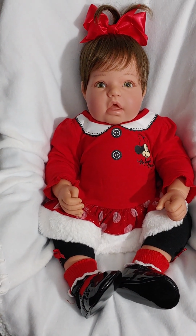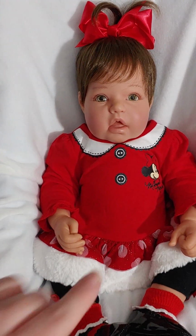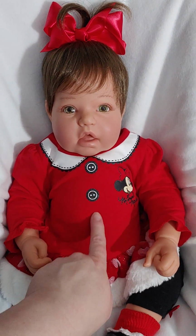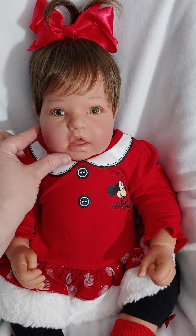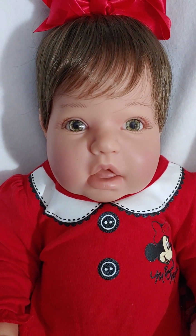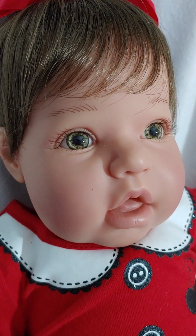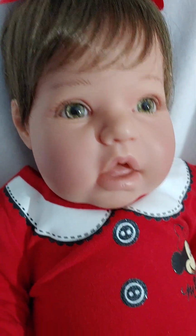Doesn't she look adorable? My little chunky monkey. She's too chunky. Her little chunky belly and her little chunky cheeks. She's so pretty. Look at her. She's got beautiful eyes. Beautiful green eyes.